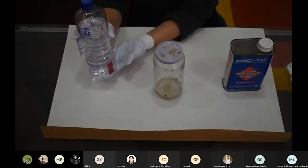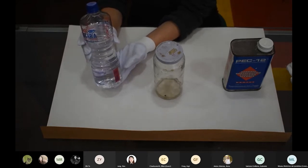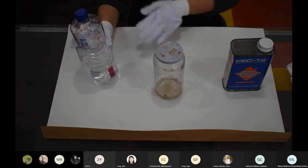The third material is the most common one used in these cleaning processes. It's alcohol 70%. The alcohol is used to remove fungus and dirtiness in a photograph's emulsion.